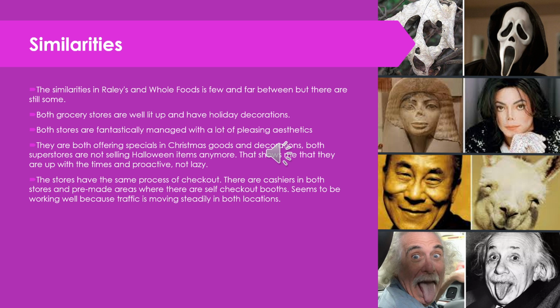Now let's talk about the similarities in what I found. They were pretty few and far between, to be honest. I didn't really find many similarities, because they're two completely different grocery stores that are aiming for two completely different niches and groups of people. But that's not to say there weren't any similarities, because there were, and the similarities were that they were actually managed pretty nicely, and they were pleasing aesthetically, meaning that they weren't dirty.